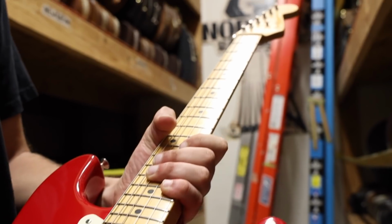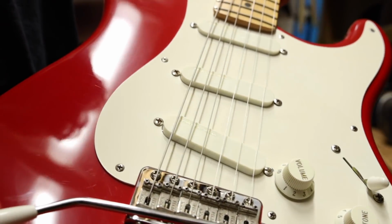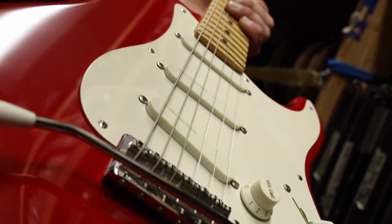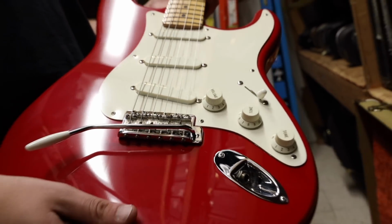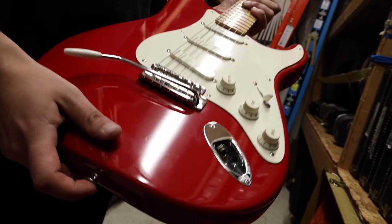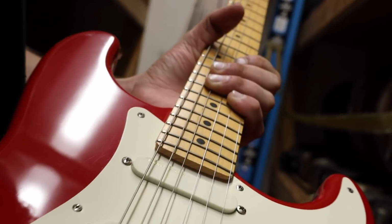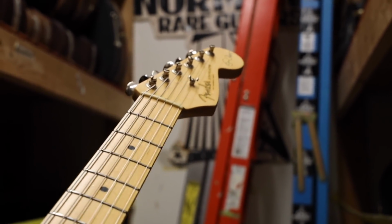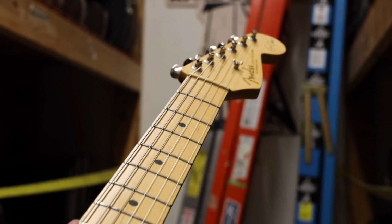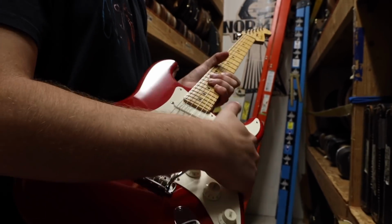And then, of course, the famous Clapton Lace Sensor pickups. This is an earlier one. I think they started these around like 87, but he is one of the longest running signature artists for Fender. And rightfully so, of course. He's affected so many guitar players and how we play. It's got that synchronized tremolo. Works great, stays in tune pretty well.